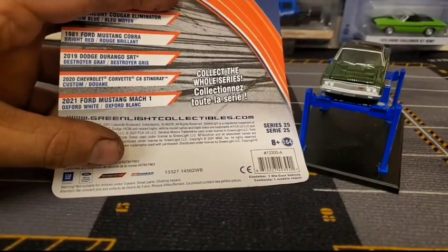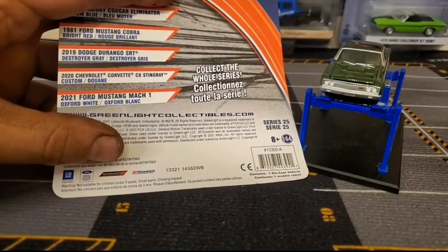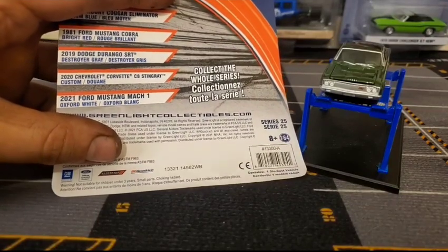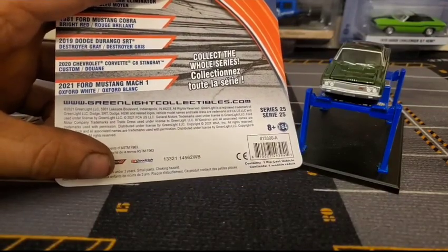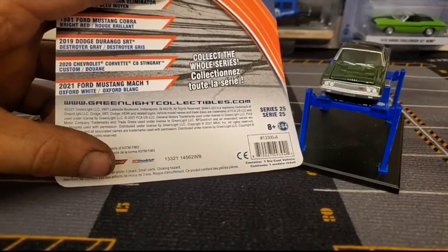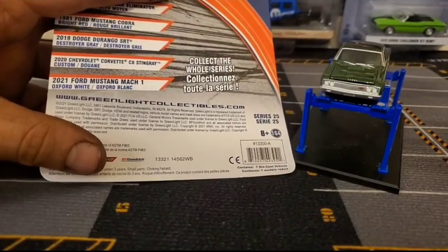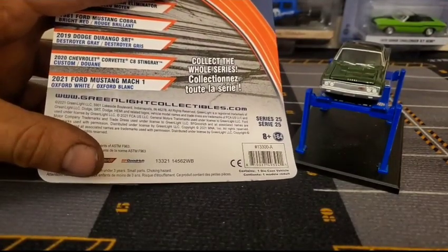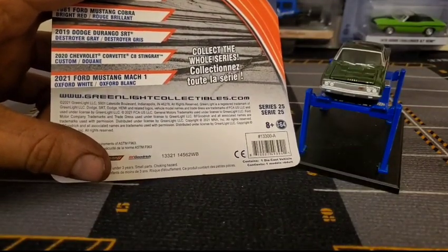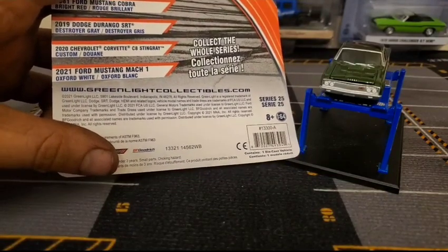The 2019 Dodge Durango SRT in Destroyer Gray. I have not seen that. Pretty interested in that one. That'd be cool to see. 2020 Chevy Corvette C8 Stingray in Custom. I guess that's the color for it. I have an orange C8 from Greenlight. I'm not sure if it's the one from this series, but it might be. And then the 2021 Ford Mustang Mach 1 in Oxford White.